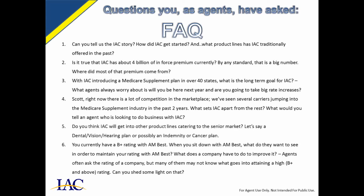This is painful. You currently have a B+ rating with AM Best. When you sit down with AM Best, what do they want to see in order to maintain your rating? What does the company have to do to improve it? Agents often ask the rating of the company, but many of them may not know what goes into attaining a high B+ or above rating. Can you shed some light on that?